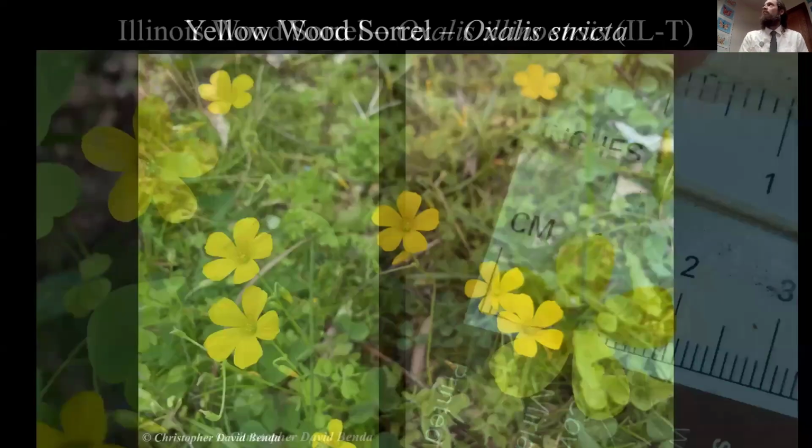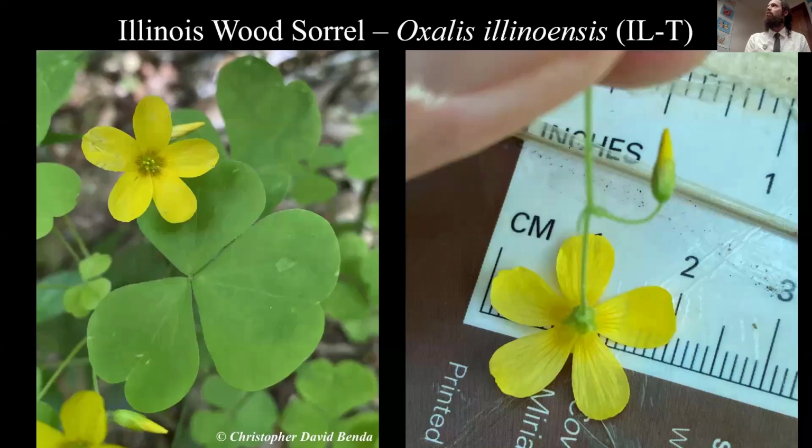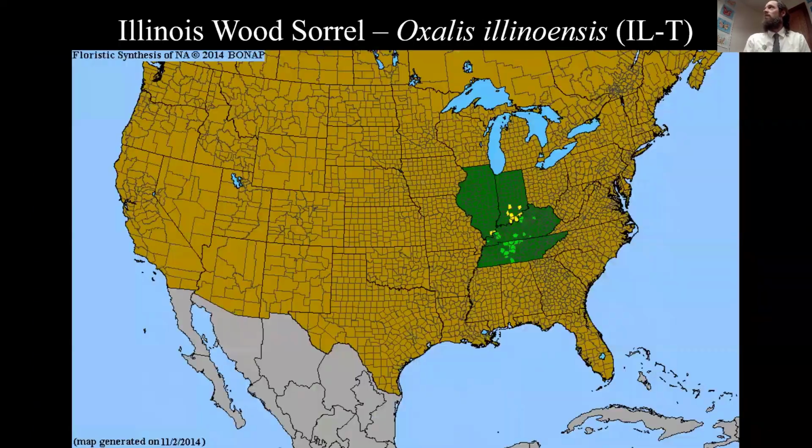So you contrast that with the really common weedy sort of garden weed, the yellow wood sorrel. It is native. And I know you can't really see the size of the flowers really well, but they're half as big, they're small. And this can have variable leaves. They can have large leaves sometimes, and it can be hairy or not hairy. But generally, the Illinois wood sorrel has a very large flower. And if you look at the center of the flower, there's kind of red streaks to it. So that's another thing that I've noticed is a useful character for that. But it's Illinois threatened. There's the worldwide range of the Oxalis illinoisensis.